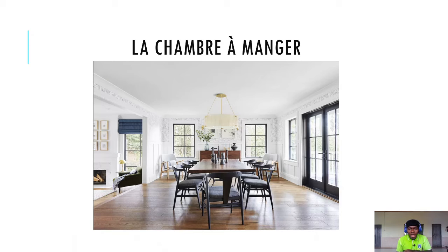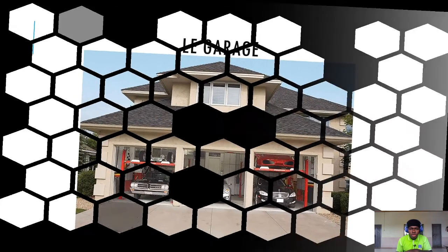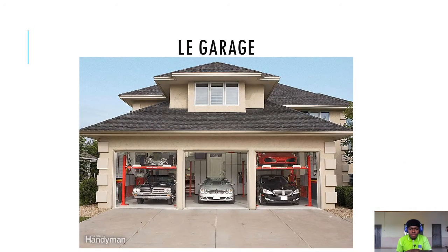La chambre à manger. Now, as you can see, this is a dining room. So, hit me up in the comment section with what you think manger means. La chambre à manger. Manger. Le garage. Un garage.